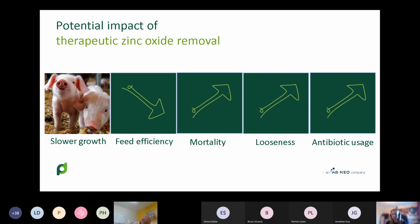We can see an increase in looseness, but what I would say is that looseness doesn't necessarily come under one category. So we have something like post-weaning diarrhea, where it really is profuse, watery, liquid diarrhea, and that's coupled with high mortality, poor performance. But what we can often see with zinc oxide removal is not post-weaning diarrhea as such, but increased looseness. So the consistency of the pig's feces may change. They may be more cow muck-like than a solid feces, but it doesn't necessarily mean that that's having a negative impact on the piglet's performance.